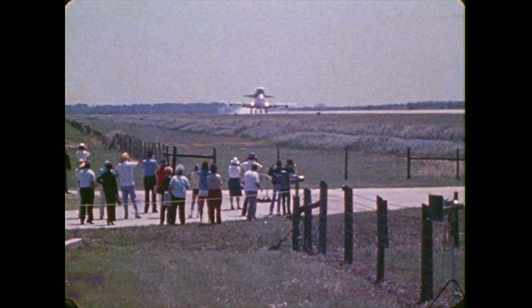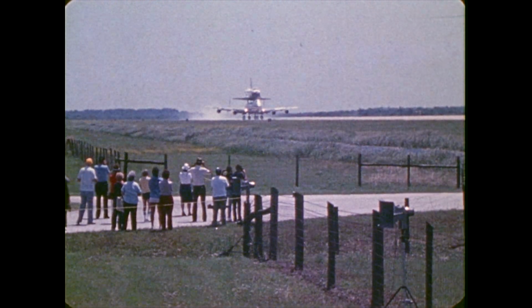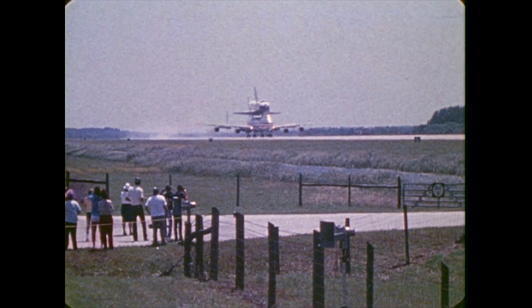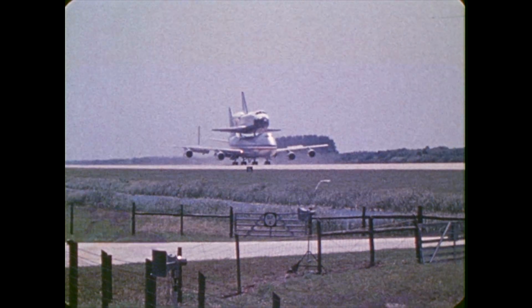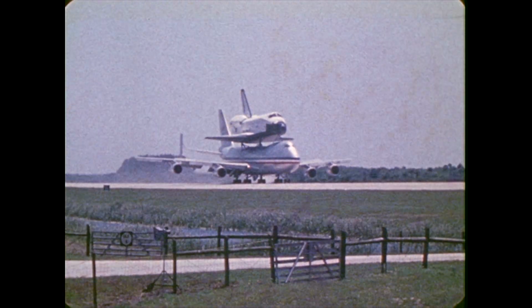The orbiter is usually the last shuttle component to be received at the spaceport. At the completion of most operational missions, the orbiter will touch down at the spaceport's 3-mile-long shuttle landing facility. If the orbiter does not land here, it'll be delivered to the spaceport aboard a 747 jet transport.